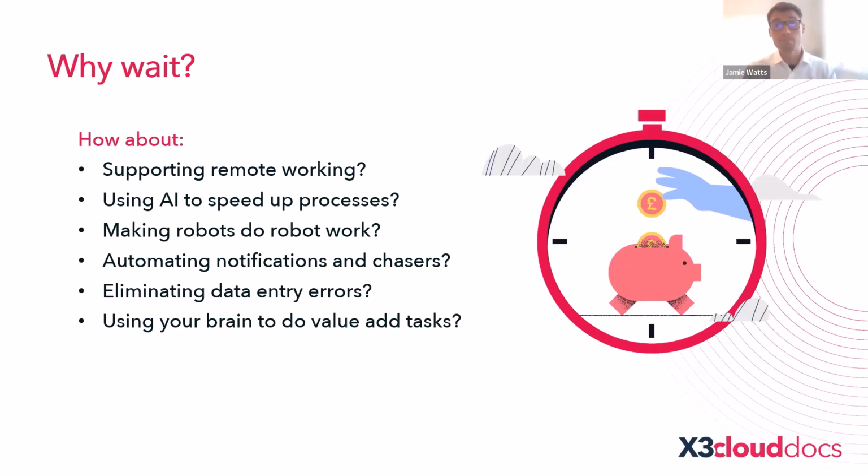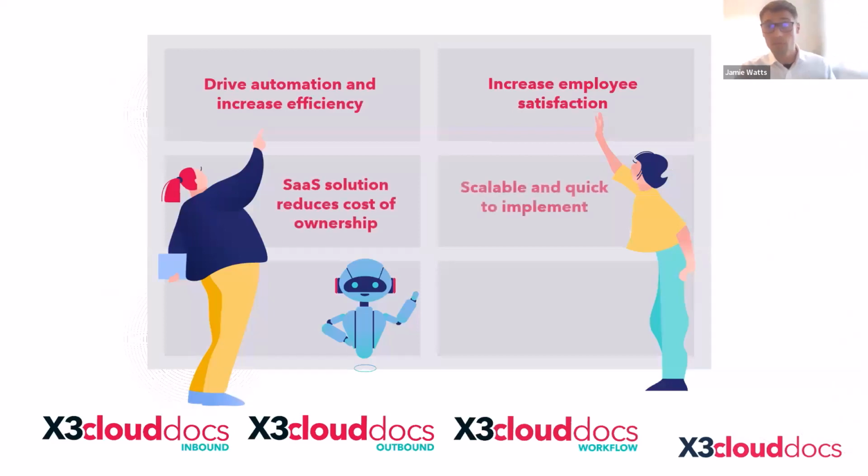And probably most people on this call would like a bit more time themselves to do value add tasks. I suspect solutions like this could add some of that to you. So here's all the cool stuff that these kinds of solutions, but ours specifically, can offer you. Not going to read them.